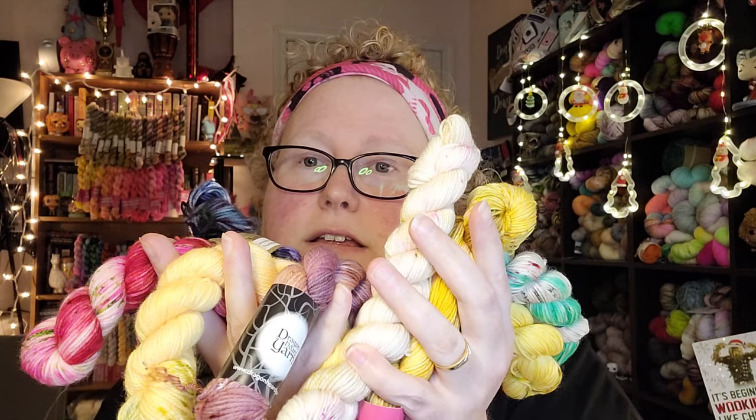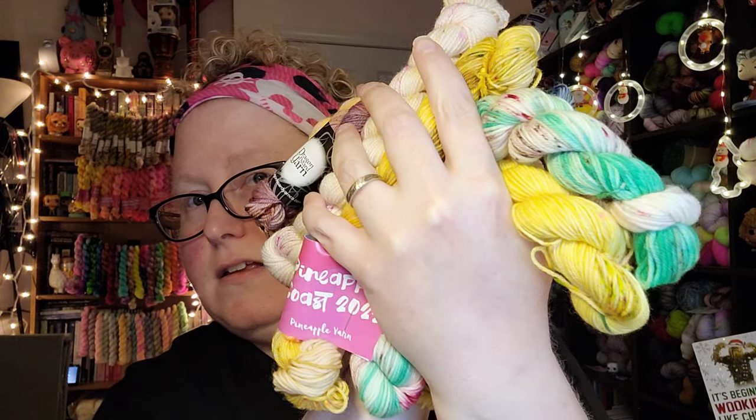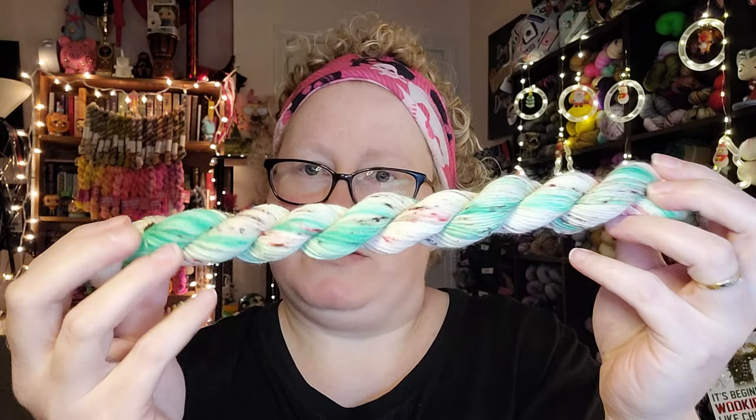Pretty. A lot of yellows. Very pretty. Loving this one. Loving that one. Pretty Twist Yarns. And the two from Aquila. Those are pretty together. Ooh.